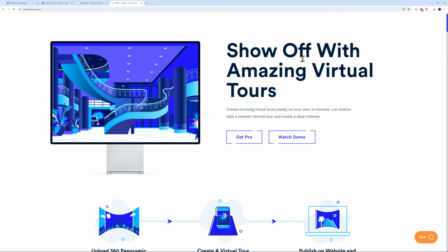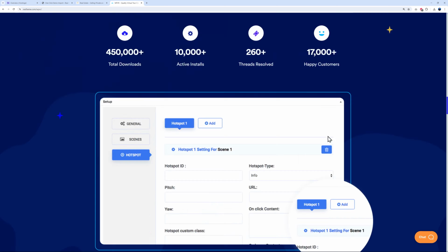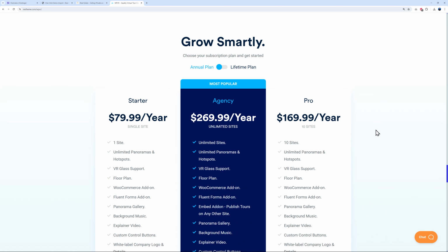This comes at a cost. Obviously, this is not a free version. This is the pro version that we're going to use. So click on this and we'll see the price here. So let's address this for now.